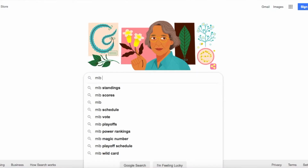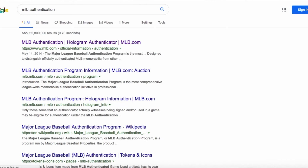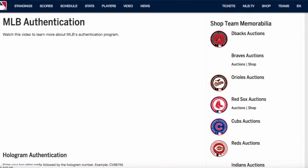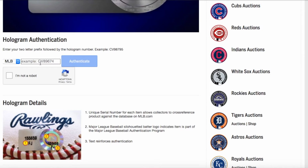So just go to Google, type in MLB authentication. It's the first one that pops up. Click on that. All right, on the web page, you're going to scroll down to the left-hand side. You'll see where it says hologram authentication. Now we're going to do the Evan Gattis hat from the Houston Astros that we saw first.